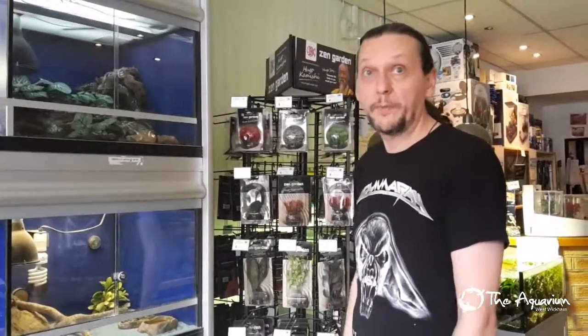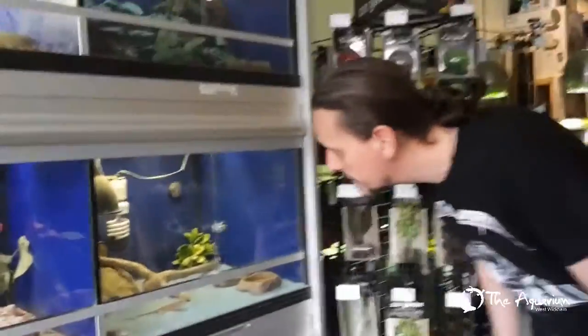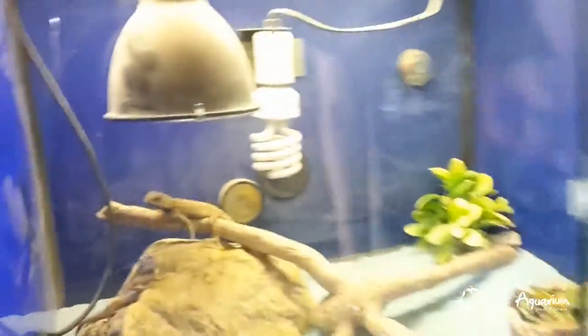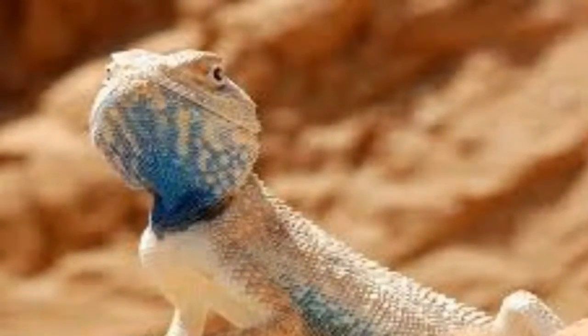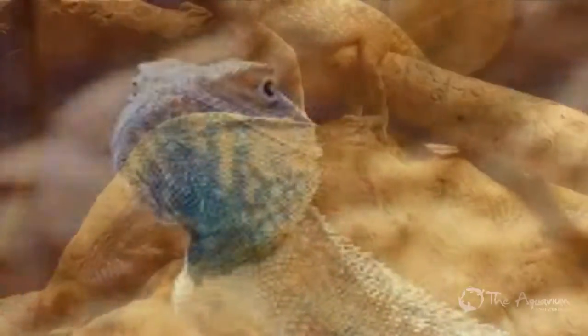Another interesting thing about them is the male. I don't know if you can see the one at the back there. During the breeding season, they develop a bright blue chin, which is rather attractive. They're a good alternative if you don't have a lot of space for a larger reptile.